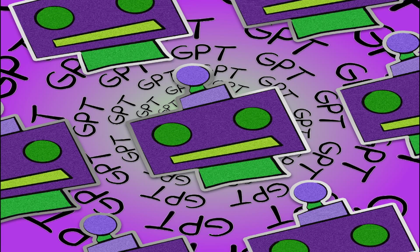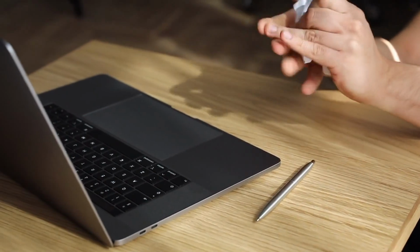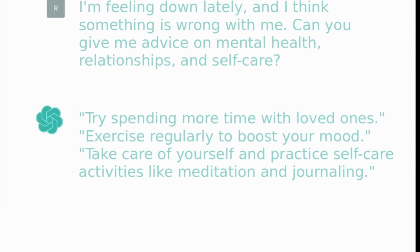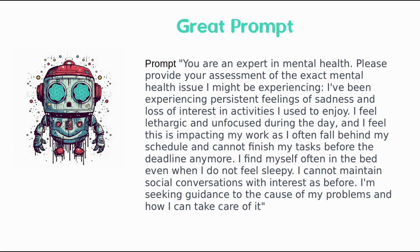The expectation of the answer from ChatGPT becomes unclear, and the generated response may contain unrelated or disjoint information without identifying the underlying mental health issue, such as these general purpose suggestions. While a more focused prompt with coherent structure between the ideas looks like, you're an expert in mental health. Please provide your assessment of the exact mental health issue I might be experiencing.